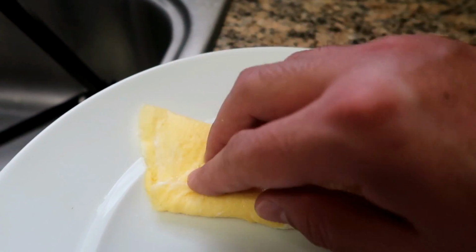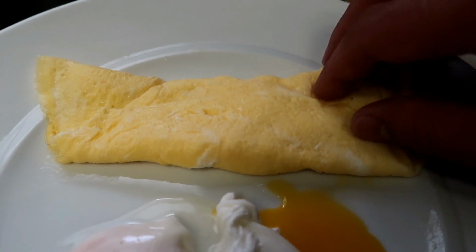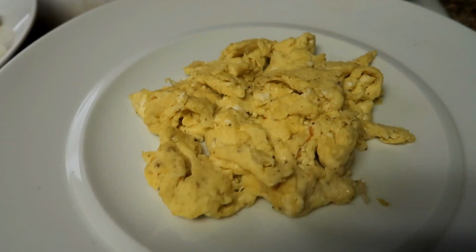There might be a little bit of color just on some of the edges, but overall, there's no color on this omelet and it's fully cooked all the way through. Now with the scrambled eggs, the same thing.